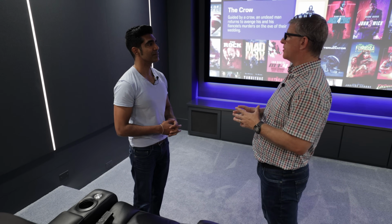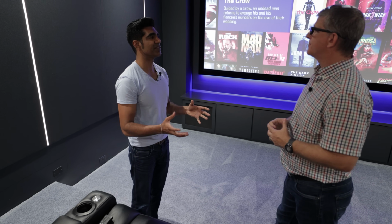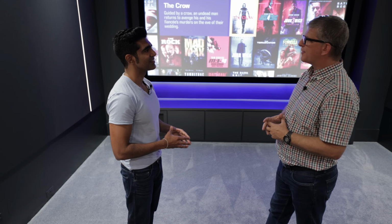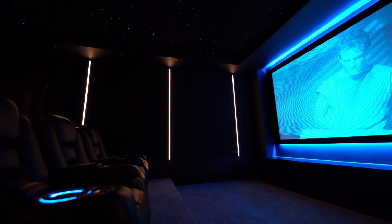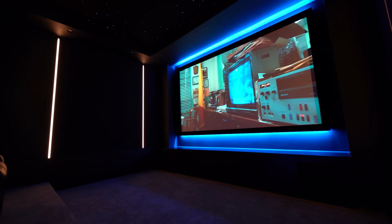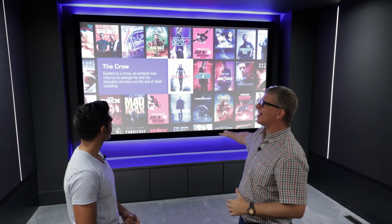And then what kind of speakers are you running in here? So we're running a Paradigm setup, and then it's an Anthem receiver. Nice. We'll take a look at your rack, and it's not a massive rack, but I definitely want to take a look at that, so we'll hit that in just a little bit. Okay. So here we're looking at this beautiful image. We've got a Sony 7000 ES projector projecting on a 16:9 screen.